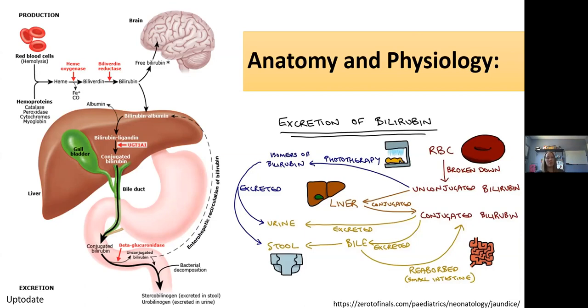Now, this is usually prevented in adults as the bilirubin is reduced to urobilin by intestinal bacterial enzymes, but neonates' guts are essentially sterile at birth, so infants don't really have this protective feature.